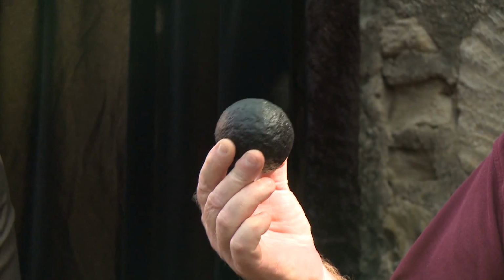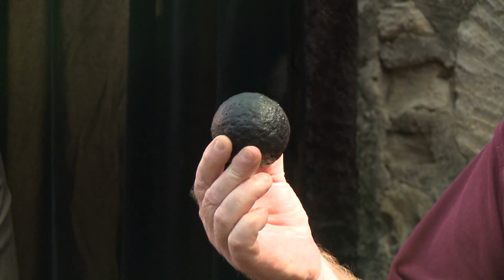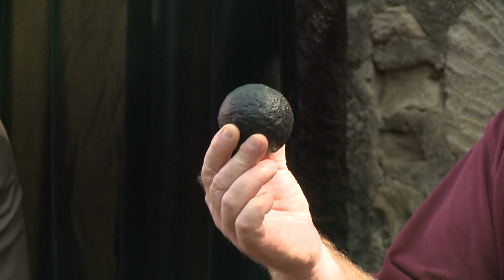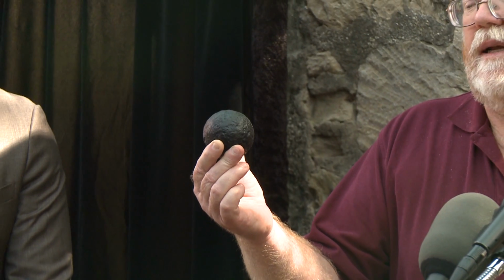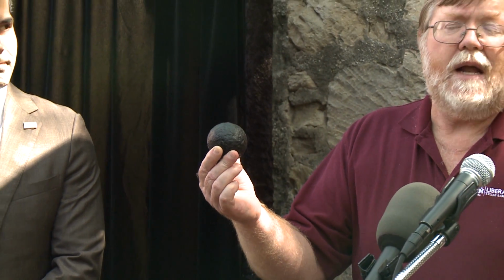Who was the last person who handled this? We don't know. But this is a little bit of living history. And I think it brings it closer to us. In the last few months in the lab, I've had half a dozen people come through and tell me, ancestors of mine were at the Alamo. Thank you. It brings it alive. I hope this brings it alive for you.